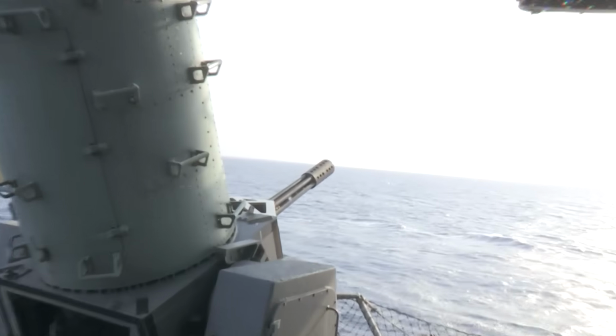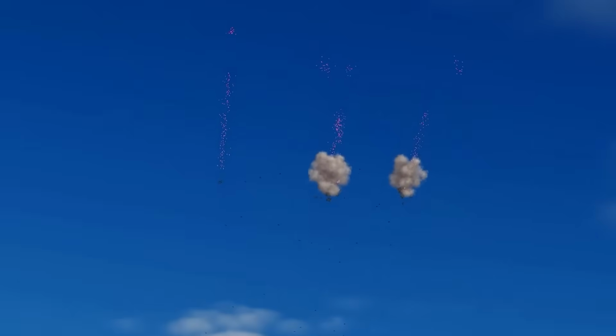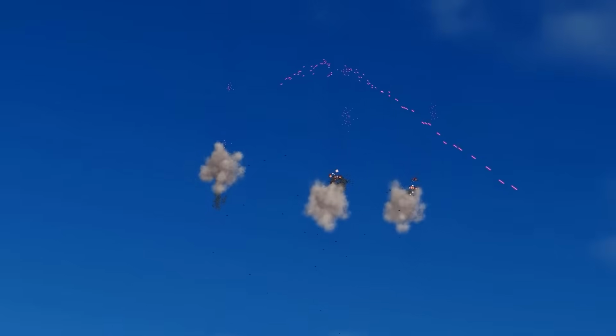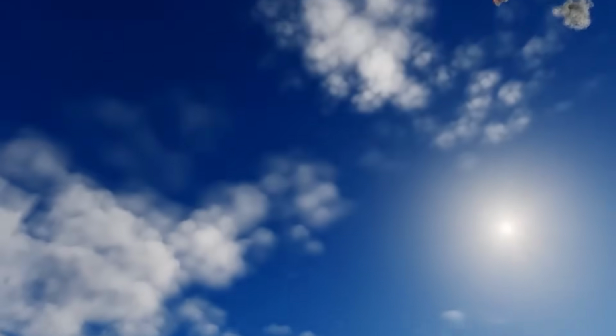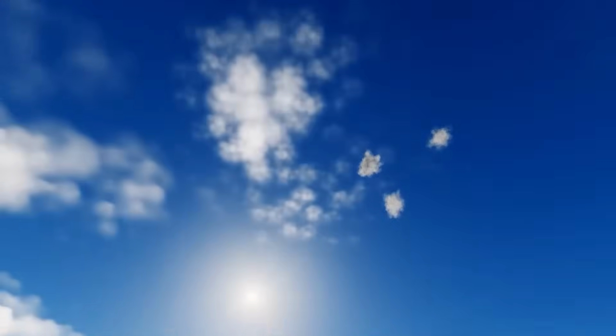On deck, the Gatling barrels roared to life. Each burst of fire sent streams of tungsten projectiles tearing through the air. Tiny explosions flickered where rounds struck the plywood drones, shredding wings and bodies into splinters. Within 10 seconds, the threat was neutralized.